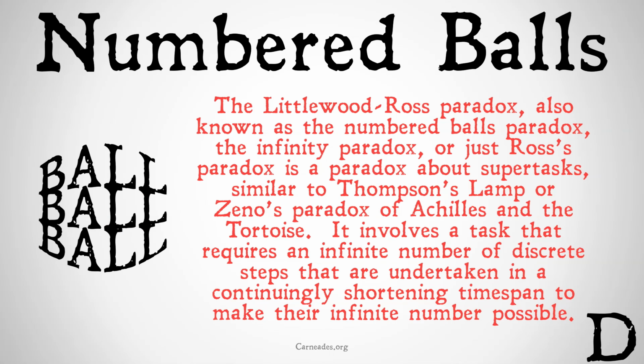Now, the Littlewood Ross paradox, also known as the numbered balls paradox, the infinity paradox, or just Ross's paradox, is a paradox about supertasks. This is similar to Thompson's lamp or Zeno's paradox of Achilles and the Tortoise. All of these paradoxes around supertasks involve a task that requires an infinite number of discrete steps that are undertaken in a continually shortening time span to make their infinite number possible, just as Achilles needs to move an infinite number of distances to catch up with the tortoise, but he's able to do it because each of those are getting progressively smaller. Check out our videos on Thompson's lamp or the paradox of Achilles and the tortoise if you're curious for more on those.